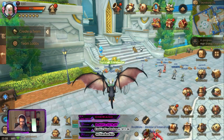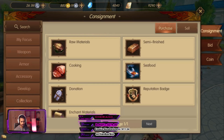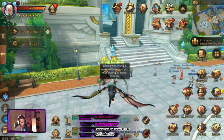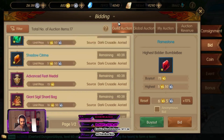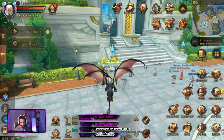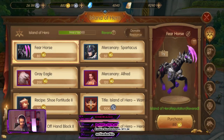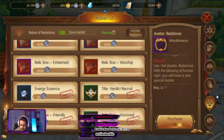Now, usually you spend gold in the trade section, the consignment section right here. There's a lot of nice stuff to buy, but how can that be the most efficient way possible? The trade is one option. The other option is guild auction, if your guild is dropping some cool items. There's also the reputation shop, you can spend gold right here. These are the ways you want to be spending your gold mostly.